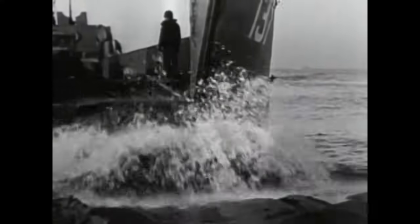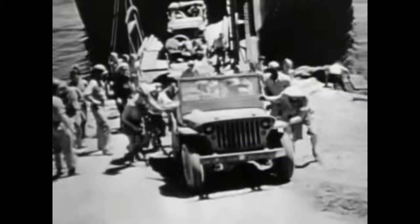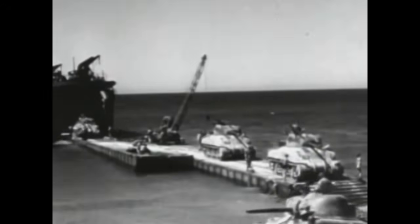The assault saw the first uses of the LST, or landing ship tanks, in battle. These vessels allowed for armoured vehicles to be directly dropped onto the shore to provide their offensive power immediately in support of the troop movements.